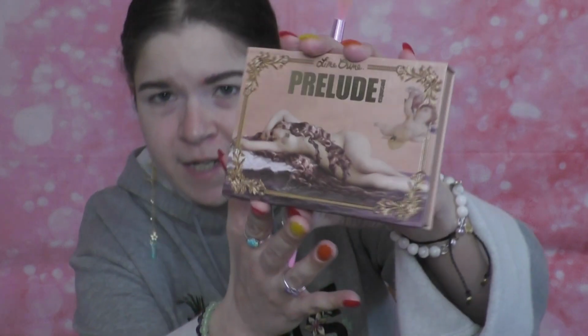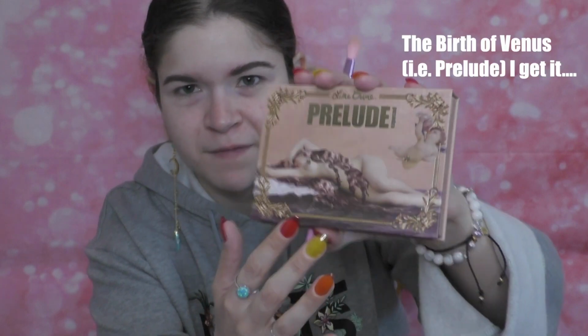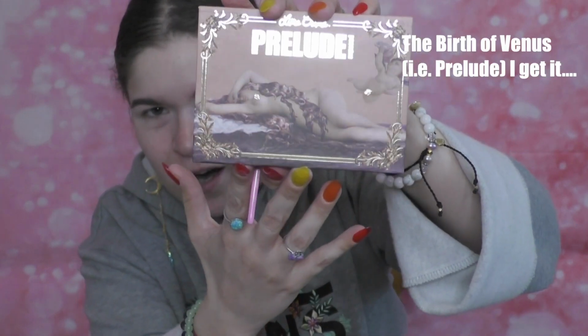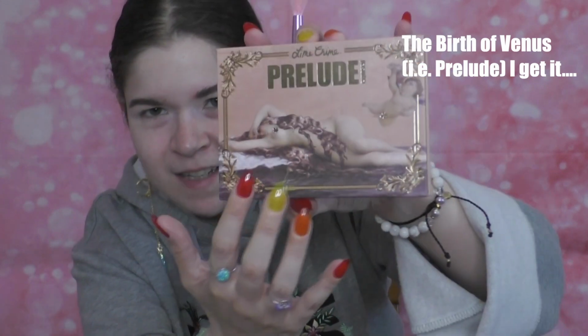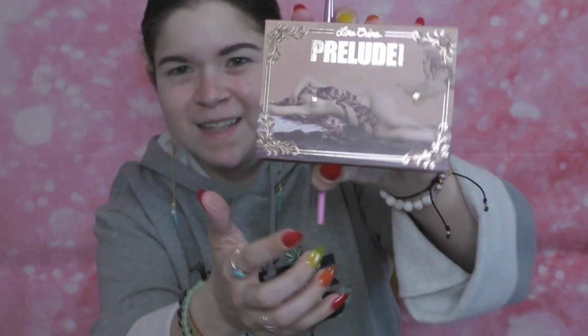And I really love the packaging on these. It's so pretty. It's reminiscent of the Venus palettes, except this is a different Venus figure, and I don't know if you can see it, but her little privates are covered with these little metallic leaves, and then the little angel one. I think that's just really cute. I think it's beautiful packaging. It's sleek enough, and it does come with a mirror, even though it is a cardboard box. It's typical Lime Crime, and I think it looks good.